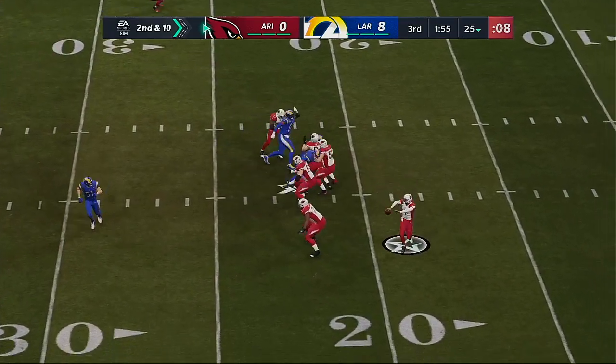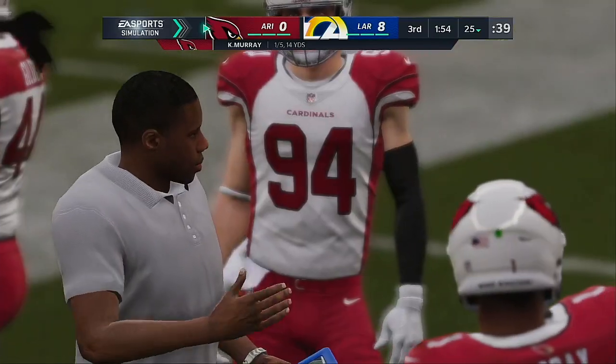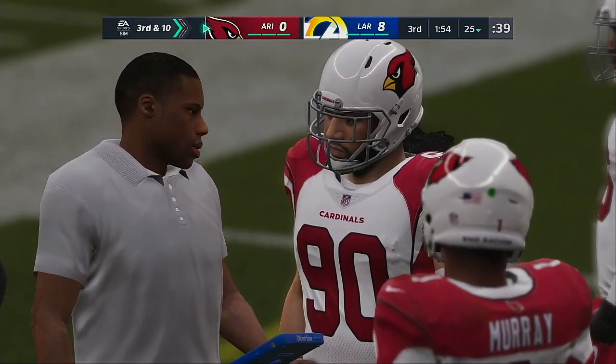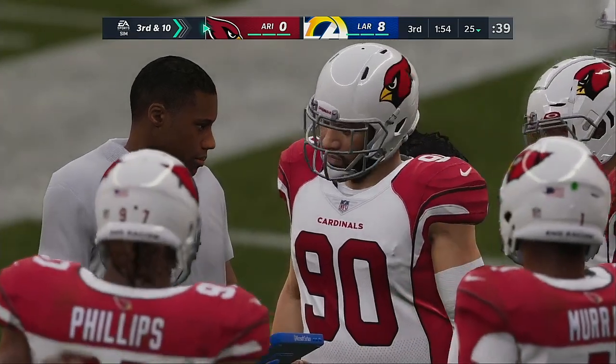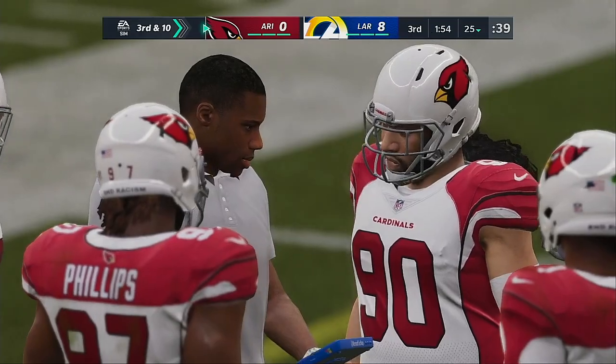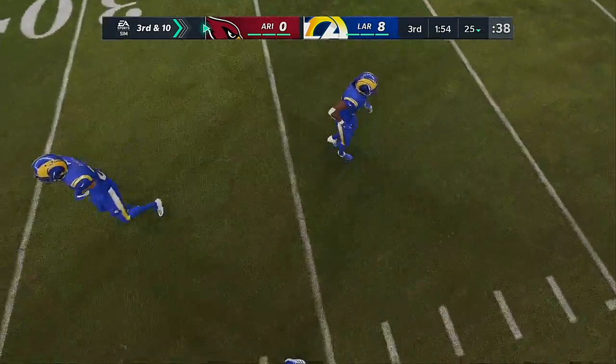Throwing again on second down, Murray. And his throw here is incomplete. The Pro Bowler DeAndre Hopkins, the intended receiver. But now it's third down. We've seen these defenses make enough opportunistic plays to keep this one low scoring. Flying around, making plays on the ball. And we see yet another errant throw as a result.